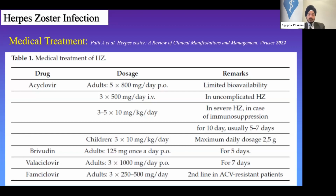Treatment, again, acyclovir seems to be the mainstay of treatment of zoster. And Dr. Syed has given you various dosage regimes. So the drugs are the same for zoster as we use for simplex, with the caveat that topical applications are less effective in zoster than in simplex. But for each of these antiviral drugs, there are dosage regimes which are pretty high. So 5 times a day of 800 milligrams of acyclovir is what one would use to treat zoster. You can give it intravenously, and in patients who are immunosuppressed, the doses can be even higher.